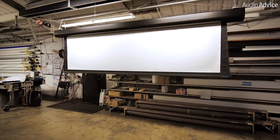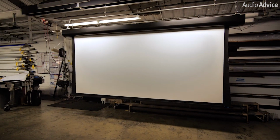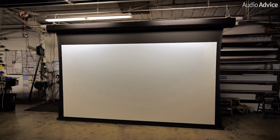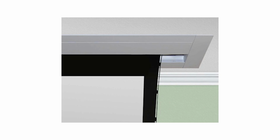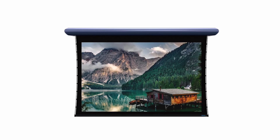For multi-use rooms, you just can't beat an electric motorized screen. This allows you to turn a normal-looking family room into a home theater with the press of a button on your remote control. Now, motorized screens can be recessed into the ceiling for the ultimate in stealth. There are also options where the screen is housed in an architecturally pleasing housing that can be mounted to the ceiling or wall.